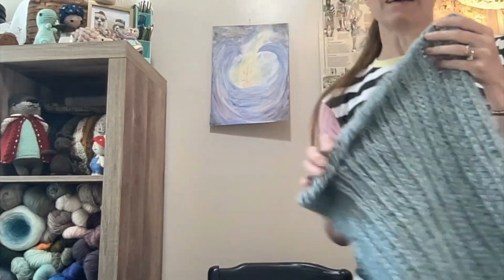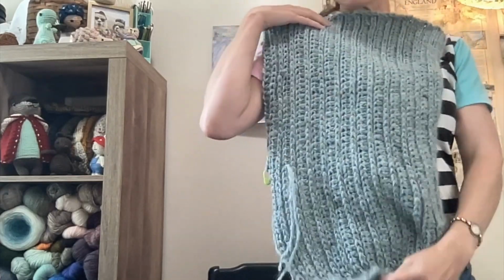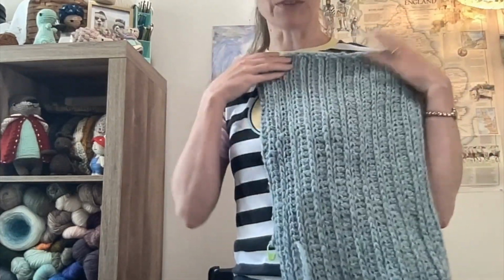I'll scoot back a little bit. And so this will be up along the shoulder. It'll hit a little bit below the hip, I think. And yeah, I think it's going to be nice and cozy. I don't think I'll have to go much further with this ball of yarn. And then I'll be able to pick up the front panels and then the sleeves.